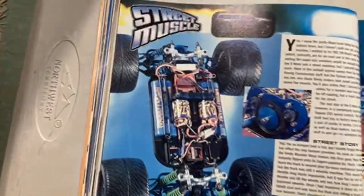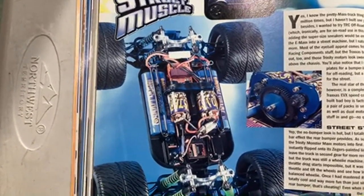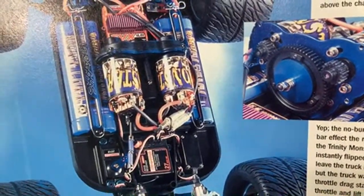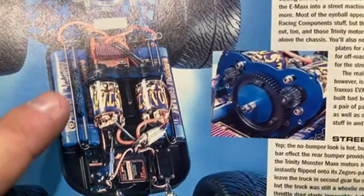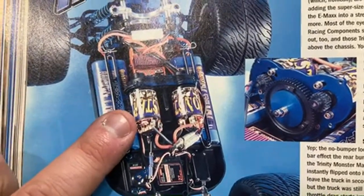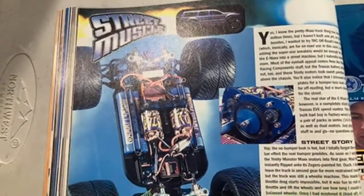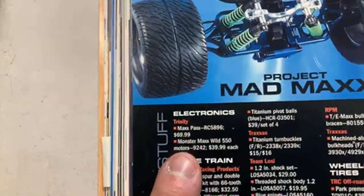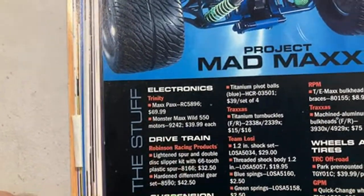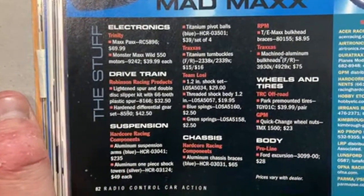This is the Emacs with a lot of mods. I remember these motors. These were like the upgrade motors during the time. I think these were like 19-turn 550 modified motors. Probably Trinity motors. Let's see. Oh, no. It says Monster Max Wild 550 motors. $40 each. Sickening.